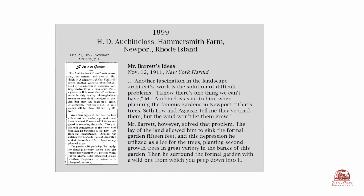But Mr. Barrett said, however, he solved that problem. The lay of the land allowed him to sink the formal garden 15 feet, and this depression he utilized as a lee for the trees, planting second growth trees in a great variety in the banks of this garden. Then he surrounded the formal garden with a wild one from which you peep down into.